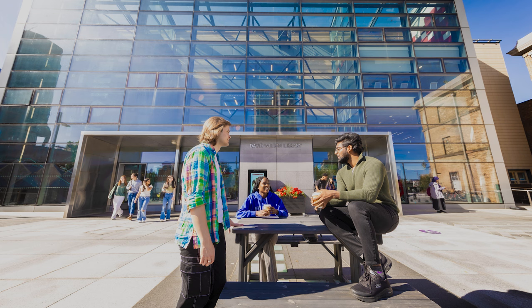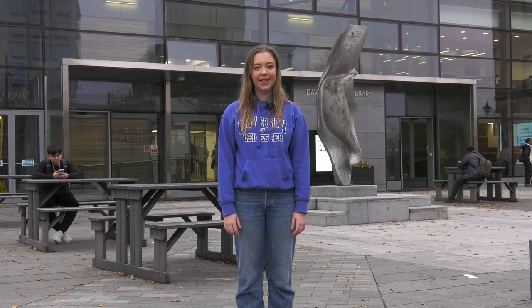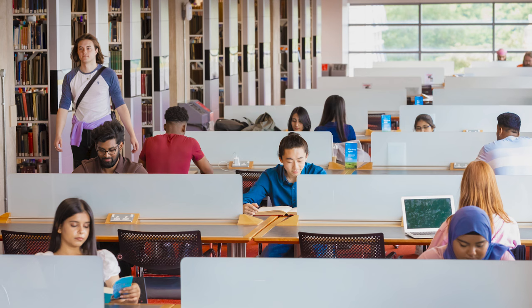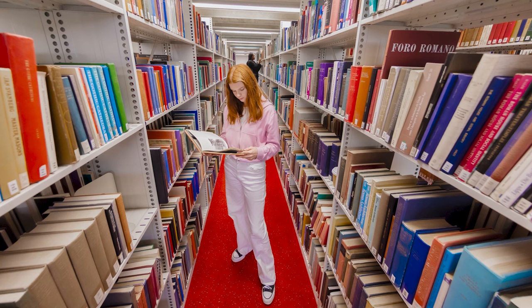Need a book, computer, or access to journals? Welcome to the David Wilson Library. The library has everything you need to get you through your studies. It is open 24 hours and has all the resources you need to study. It even has its own eSports lab. If all the books in this library were on one shelf, it would stretch from here to Nottingham.